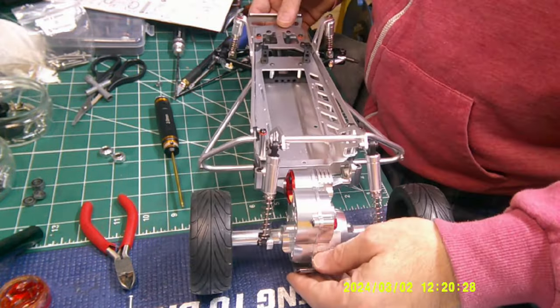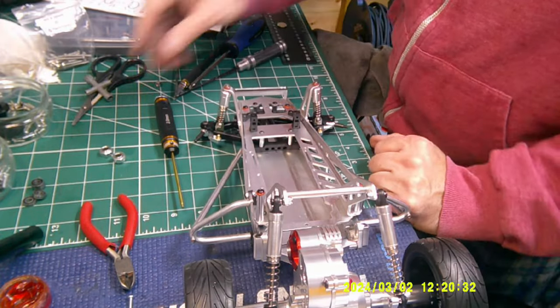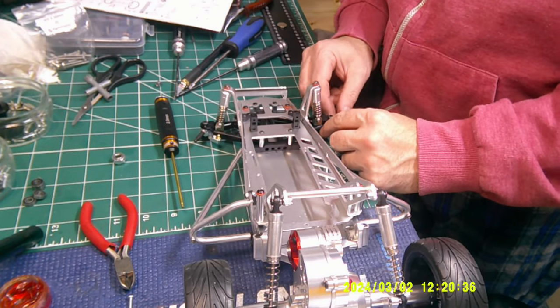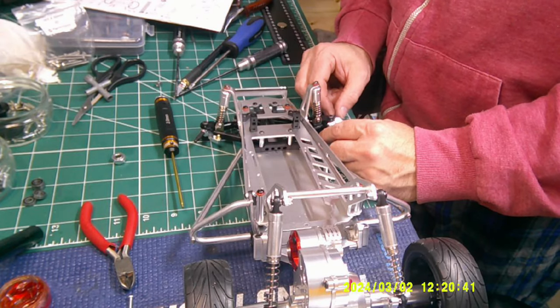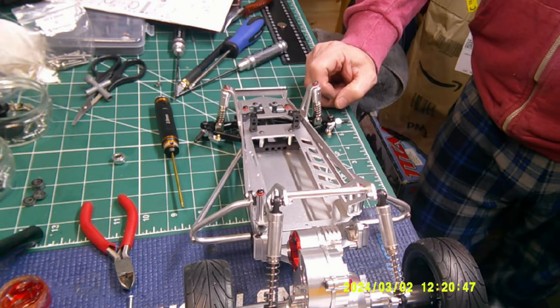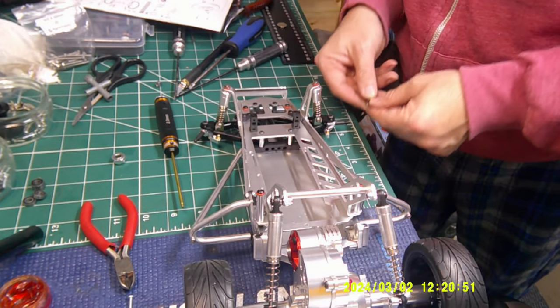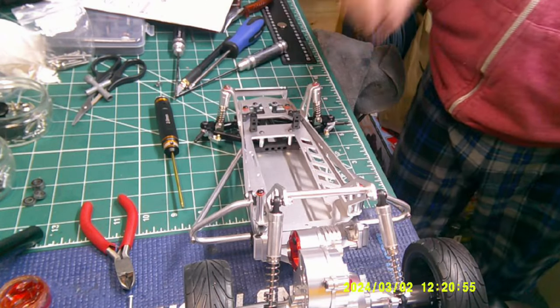Sort of, I don't know, maybe not sure about these wheels and tyres yet, but anyway, they don't fit, which is a shame. They would if the wheels are narrow, so I'm going to have to get some buggy front wheels and tyres, I guess. So that's not the end of the world.